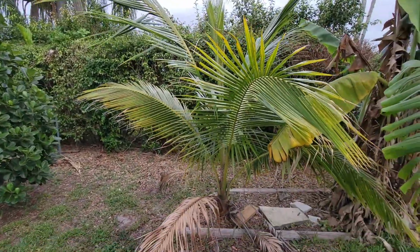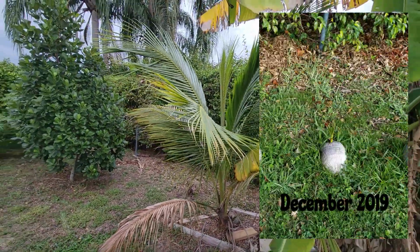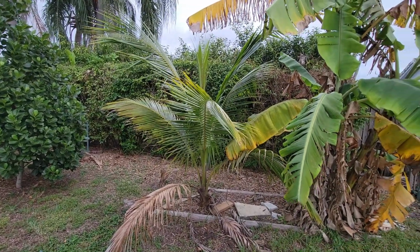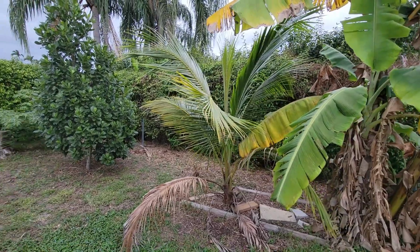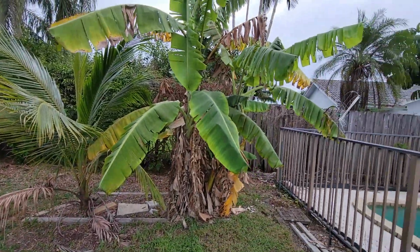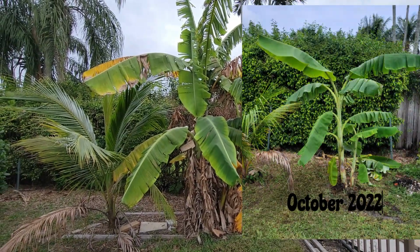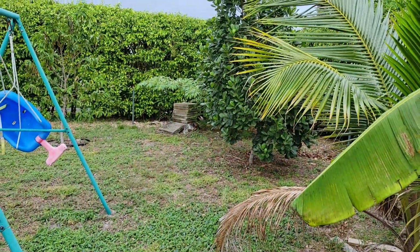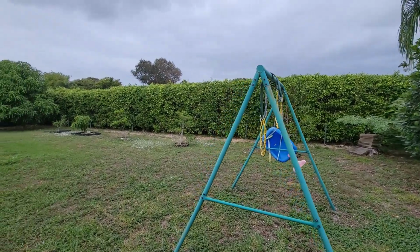Then here is my coconut palm that I planted from a fresh coconut back in December 2019. It's growing crazy slow, but still seems healthy. And finally, here is my new banana patch that I grew from a pup from my other banana trees, planted here in October 2022. And that's my garden as of first day of winter, December 2023.